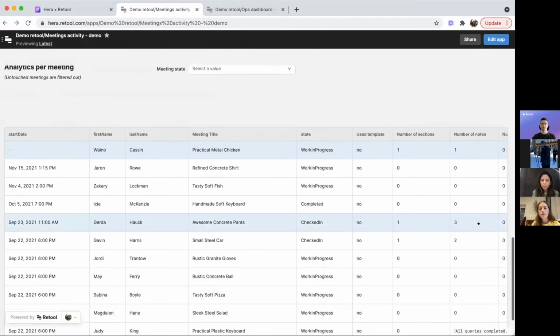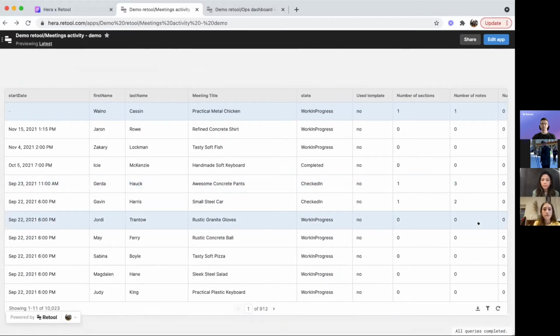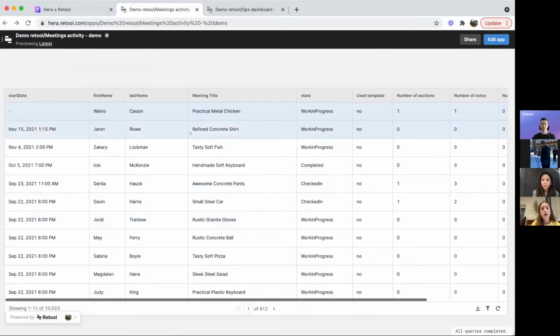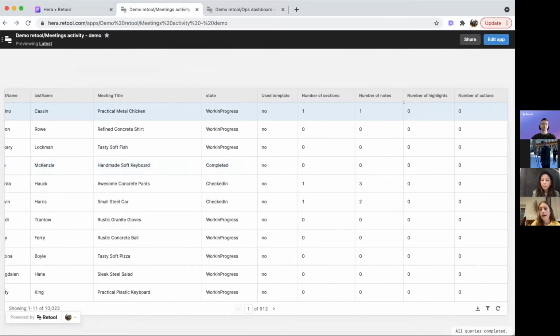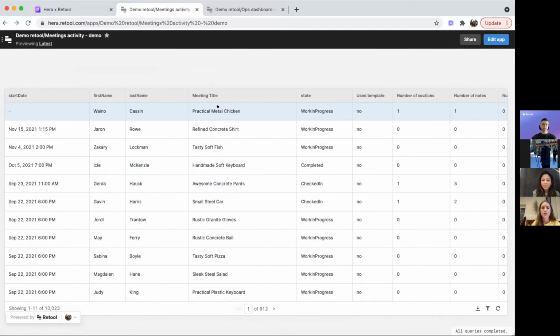I also have a dashboard for specific features. For instance, here I have a detailed meeting by meeting view, and we have a feature called highlights and next action that users can take during their meetings. And here, for instance, we can see that it's 0 everywhere. So probably we need to do product discovery for that. But this basically helps us drive the product roadmap.